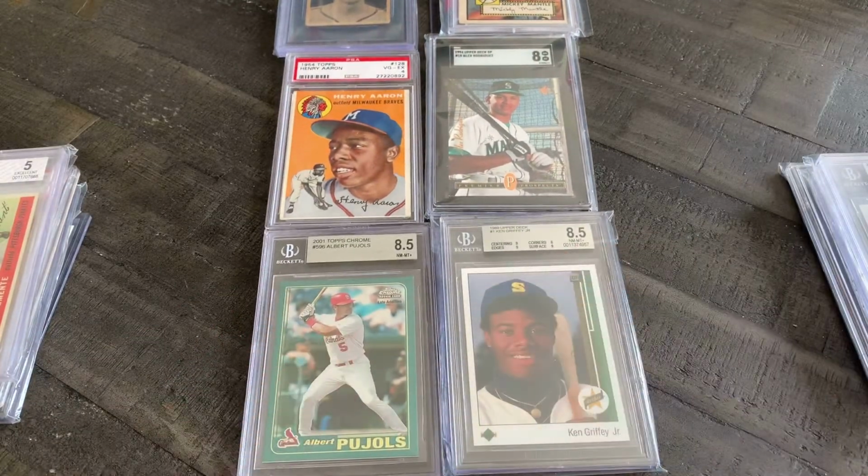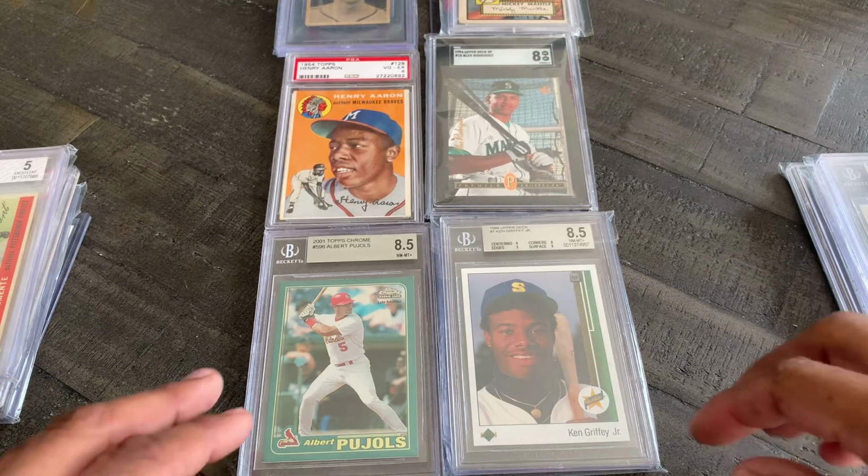Up next, two beasts that I love watching play, Pujols and Griffey, and ironically, both of them, when they changed scenery, and Pujols went to the Angels and Griffey went to Cincinnati, it seems like that was both their kryptonites. But with Griffey in Seattle and Pujols in the Cardinals, there were none better. I don't know who you think. I'd say this is like a push here.